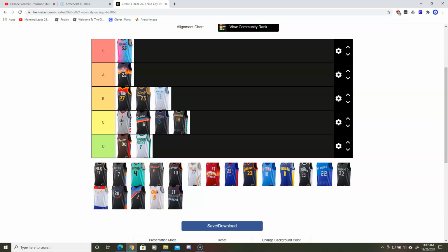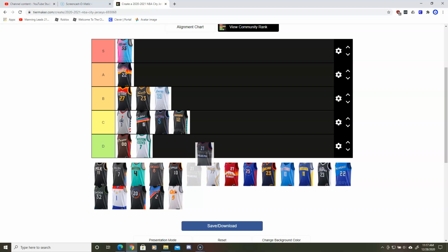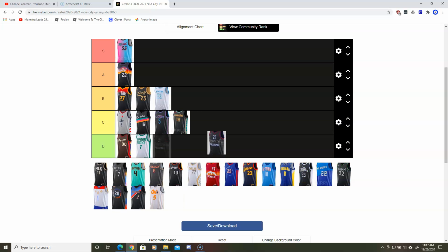You got the Philadelphia 76ers. It just says Philadelphia. It's black, like normal jerseys sometimes. Not a big fan of it. I'm gonna give it a C. Orlando Magic, they've used orange in their color for 2 straight years. And I'm not really a big fan of the orange because they're usually blue, but I'm going to say a C tier.